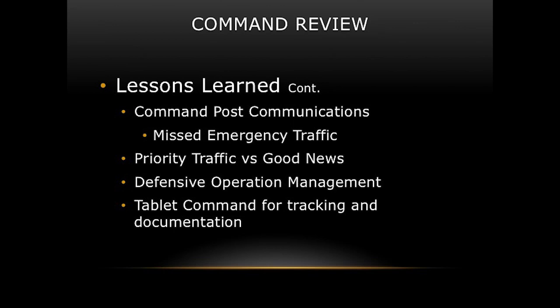And then tablet command for tracking and documentation. It's just something we're starting to use, the tablet command program. It would have been great on this incident to manage all the movement. It ties in with our Valleycom and benchmarks on there. So those are a few lessons that we've learned.